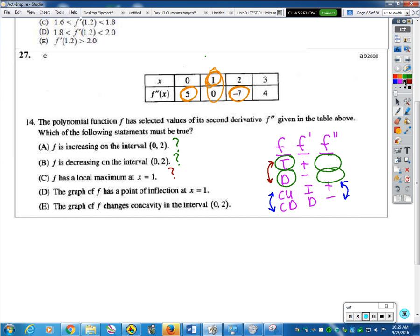However, it doesn't have to be. Here's a graph of what F double prime might look like. Here's the x-axis. We have a point at x equals 0 and y equals 5, so this is (0, 5). And we have another point at (1, 0). We have another point at (2, -7). And the last point doesn't really matter. The graph of F double prime does not have to do this, because the table isn't showing every single possible F double prime value. So the graph could have done this.